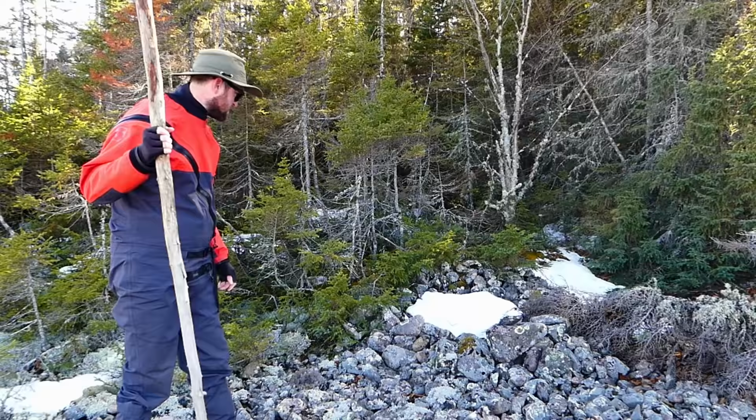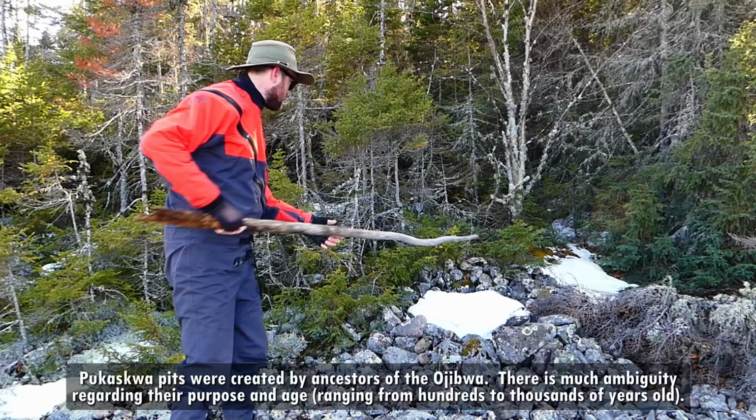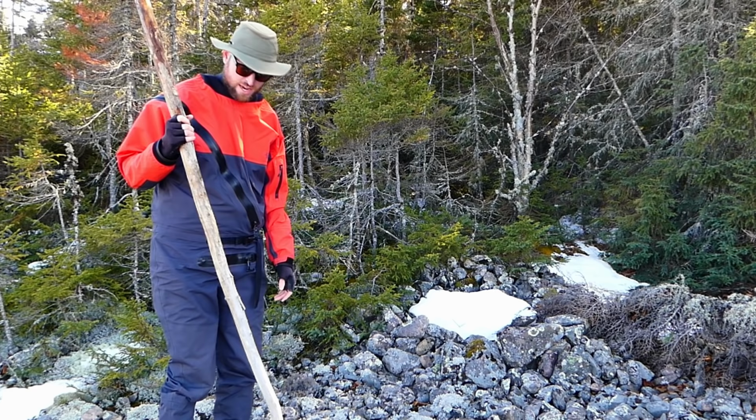This is really special. If it is what I think it is, this is something I've looked for a long time. I think this is a Puckasaw pit. I just got out here to look and see if this was a good place to camp. I'm not going to camp here. You see there's a big ring of rocks here with the snow in the middle. And I think it's a Puckasaw pit. It's about a meter and a half wide in diameter.